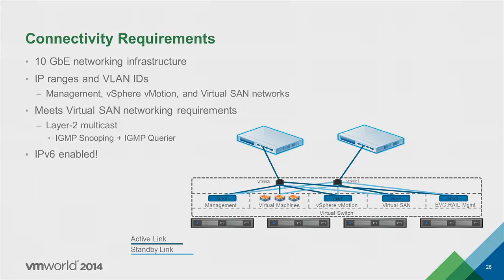Now, we had a whole bunch of customers testing out these appliances, and one of the things that they experienced when it came to configuring these, because it only takes 50 minutes to set it up, but setting up the network, of course, typically takes a bit longer.